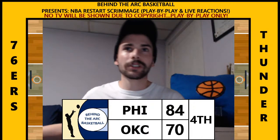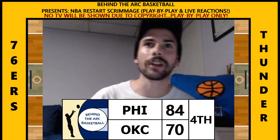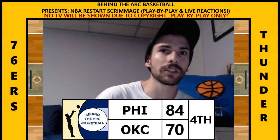84-70 to score. Schroeder now with the basketball as he goes into the lane. Oh, nice dump off there. Over to Diallo, but Diallo couldn't finish. He gets pushed and fouled. That's going to mean 2 shots coming up at the free throw line.